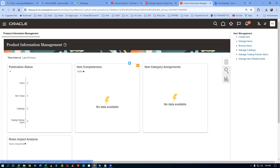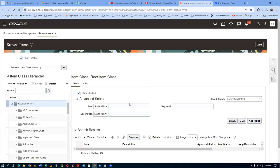You go to the browse items and then query your item. So P2001 is the one. Fine, make a search. Make a search.